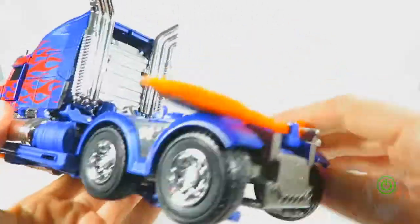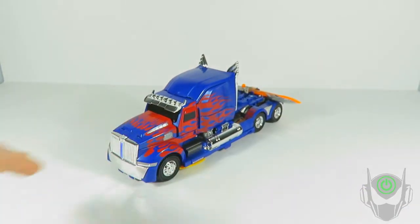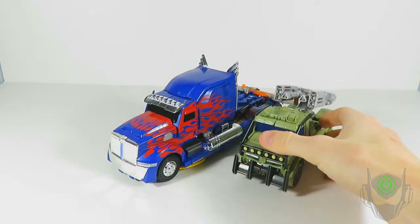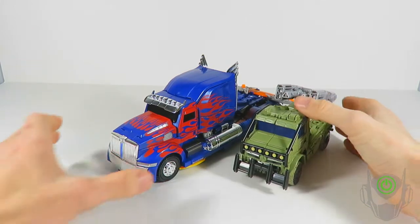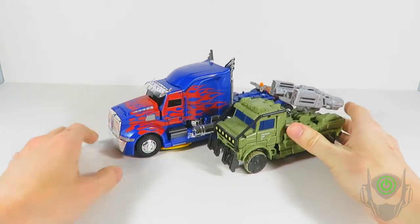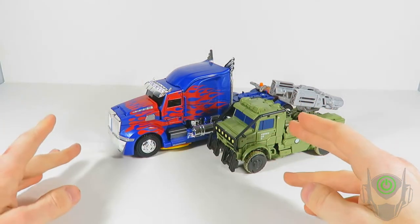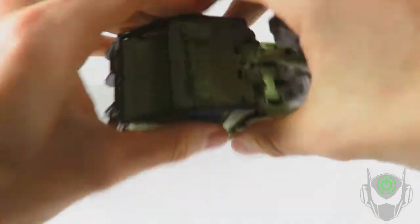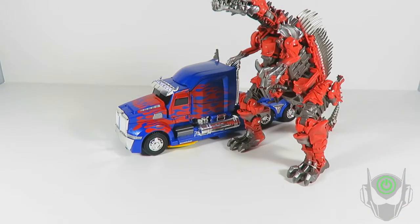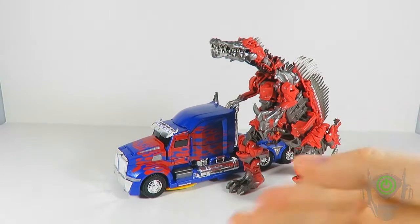Anyway, with that said, let's go ahead and put him down again for a moment and do some side-by-side comparisons with some figures. So here's Voyager class Hound, who tried to leave the screen, but not too bad of a size between these two, don't you think? Voyager figure, leader figure, these trucks scale just about right with each other, I'm assuming. So there's Scorn compared to Optimus. Not too bad.